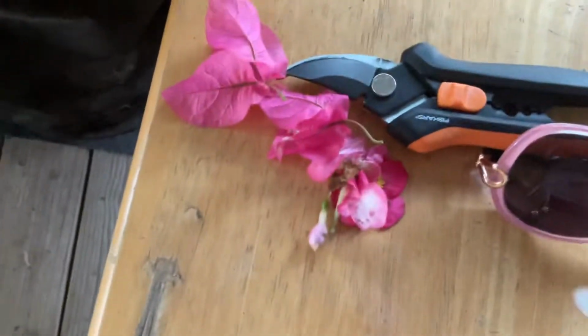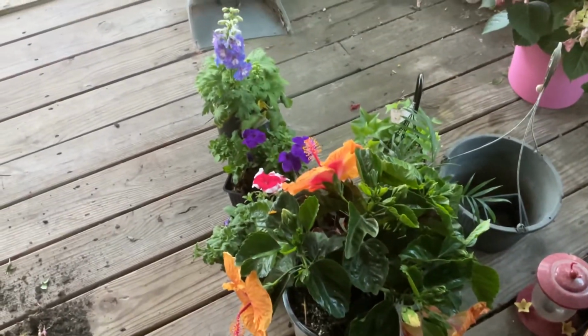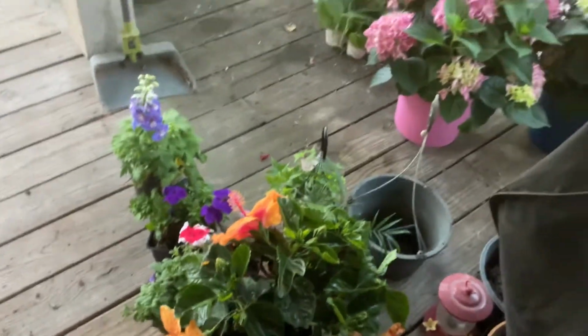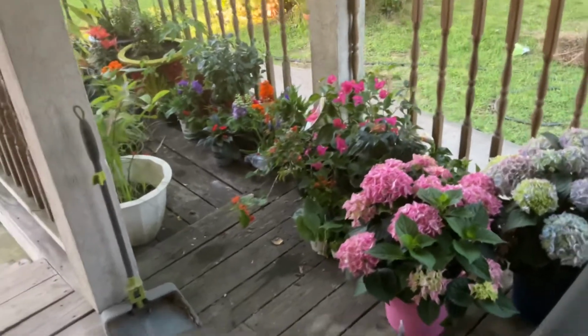Look at that. We've got some impatiens, we've got some fuchsias, and we have some bougainvillea. So I'm going to dry those and put those in resin. Woo! Look at my pretty hibiscus and the morning glories and the larkspurs, my bougainvilleas, my hydrangeas, and all the pretty little flowers over there, guys.